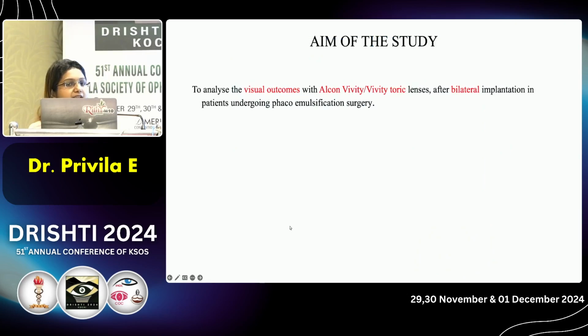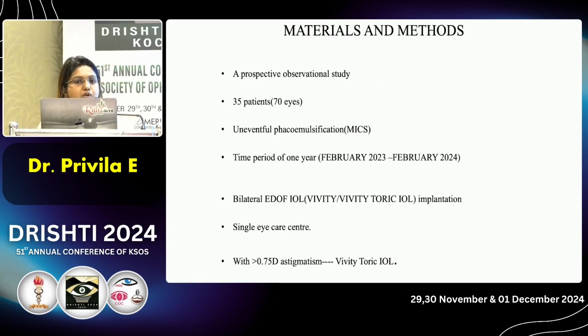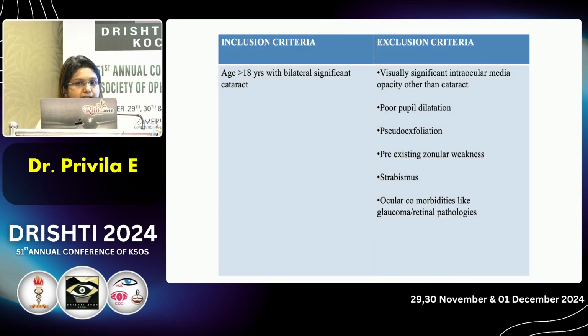Aim of our study was to analyze the visual outcomes with Vivity and Vivity toric IOLs after bilateral implantation in patients undergoing phacoemulsification surgery. It was a prospective observational study in 70 eyes of 35 patients who underwent uneventful phacoemulsification over a time period of 1 year. In patients with more than 0.75 diopter astigmatism, Vivity toric IOL was implanted. These are my inclusion criteria, and we excluded patients with other ocular comorbidities, poor pupil dilatation and poor zonular support.